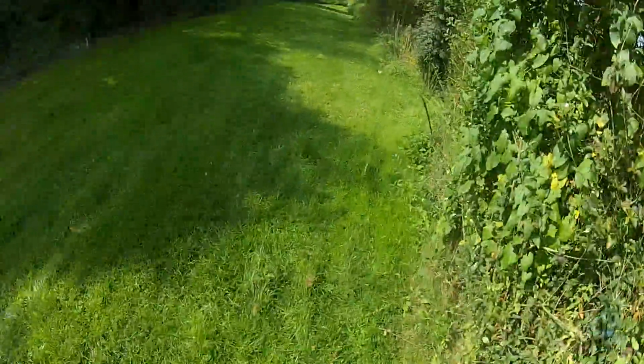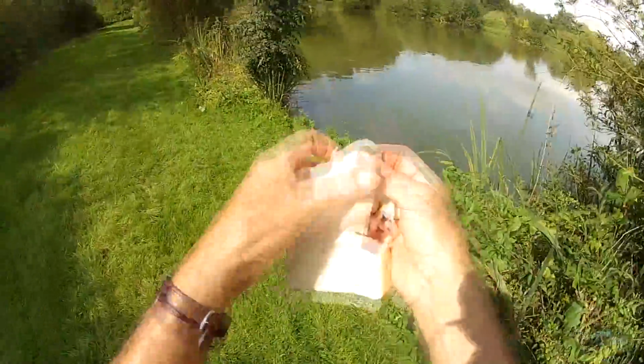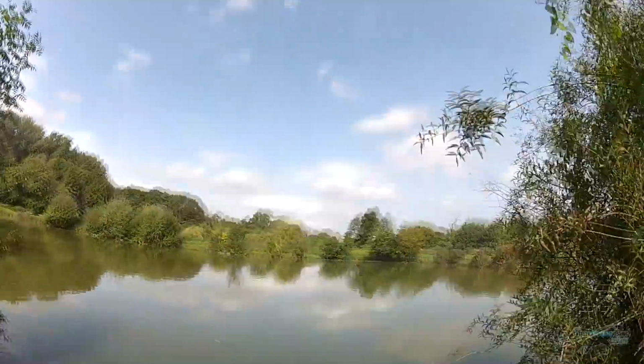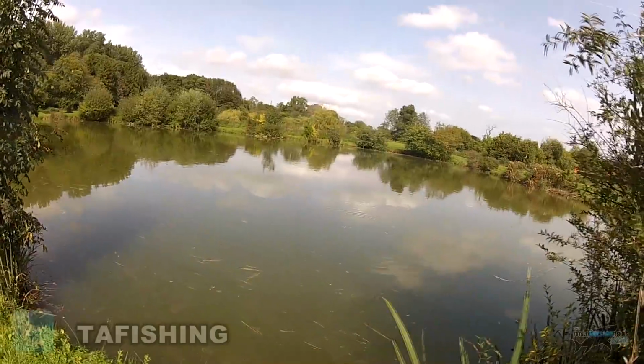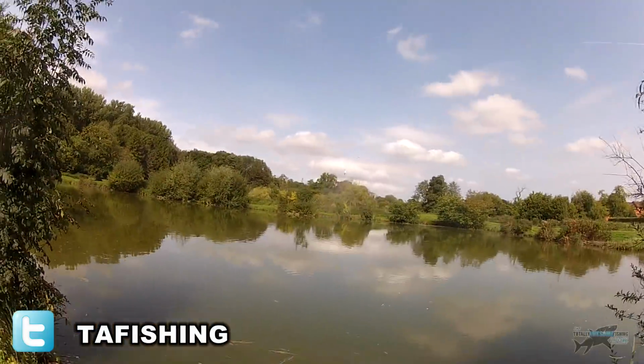With this thicker bread, generally I find one slice is enough to give you a good swamping of bread, as it were. You want to break it all up. Don't waste that, Graeme, it could be a carp. And I'm going to start throwing it out there, just like this. Quite like this lake, it's a bit quieter. Might be quiet because the fish aren't coming out, who knows.